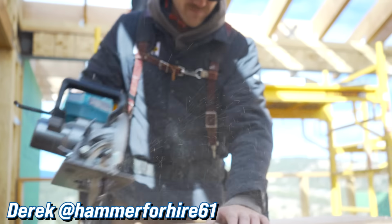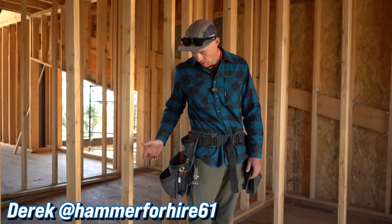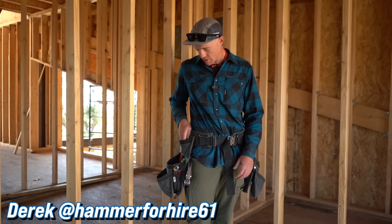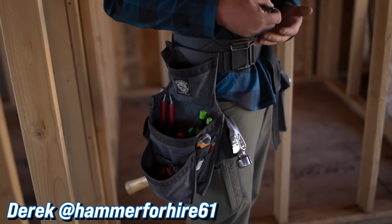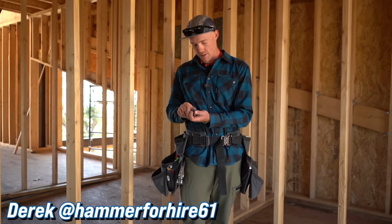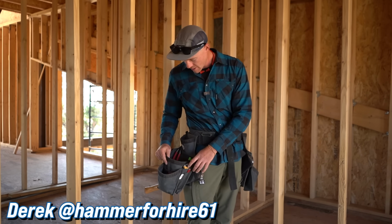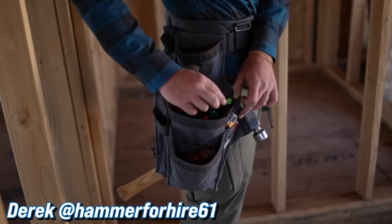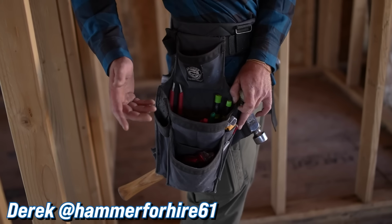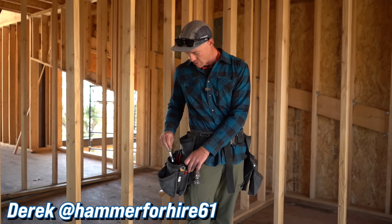Cool. I'm Derek, and I'm rocking some Badgers. On my right side, I've just got a bunch of random bits in here and a nail. Throw that over there. And then as far as tools and stuff, I have a few Pikas. Kind of depends on what mood I'm in. Got a little air tool that's useful.